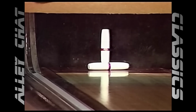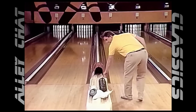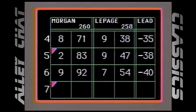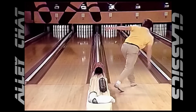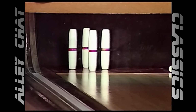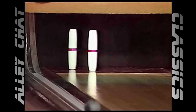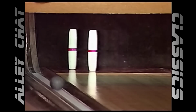He has a single pin to pick up. It's the 5, and he has favorable wood right in front of it. There it is. Oh. He left the diamond on the left side, or the bucket, whichever you want to call it. Nope, another win for the diamond. It's an eight.